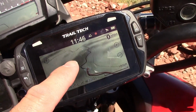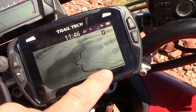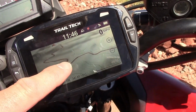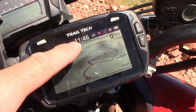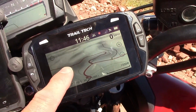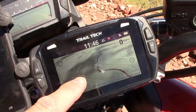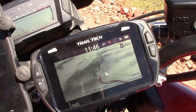It has topographical lines. It also has this red trail here, which shows my path, and you can kind of see it there. I've been recording my path so that I can get back to where I was. If I were out in the middle of nowhere, I could actually find my way back. Just basically turn around and follow my own trail back. It's really a great way to do this.